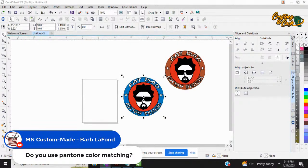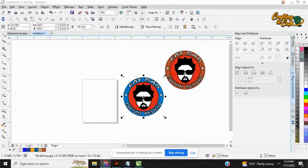So while it may not look right on your screen, it will look right when it's printed out. That's why with the color chart, you'll be able to order it up, we'll print it out, and you get it to yourself. You press it on something. Then you know, this is what this color looks like on this fabric. That's the color I need to use. So that's where we got with that.